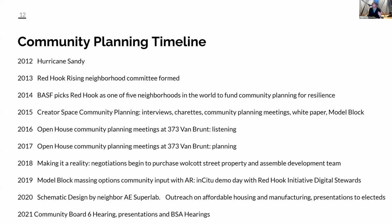Then we started planning open houses for our neighbors as Red Hook became resilient Red Hook, and we worked on ideas for planning that included mixed use. In 2018, the model block site became available, and we were able to start making it a reality. That's when I brought in 4 Points, John Gerber of 4 Points Development out of DC. He had a track record of mixed income projects in the Shaw neighborhood of Washington, DC, including Progression Place, which became the headquarters of the United Negro College Fund and Teach for America.